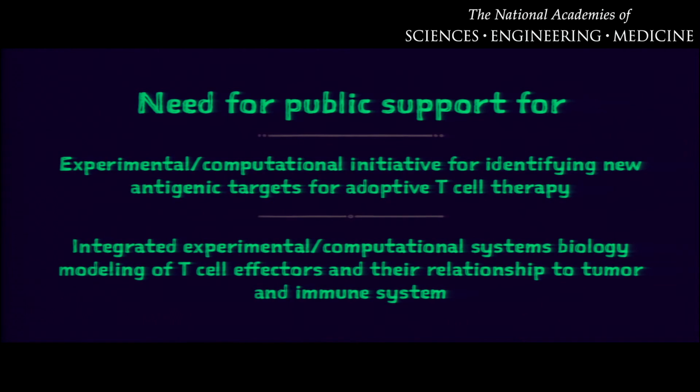But I think there's a lot that can be done with a very well integrated experimental computational initiative for identifying new antigenic targets. The CAR T-cell story is terrific for CD19, but once you get beyond CD19, so far it's not that exciting. So I think the issue is, well, how can we extend that? And I think it's important enough that we can't just sit back passively and hope that the problem solves itself.